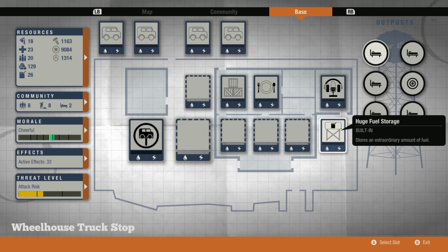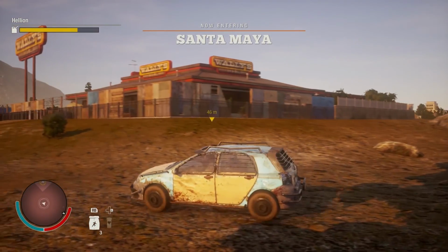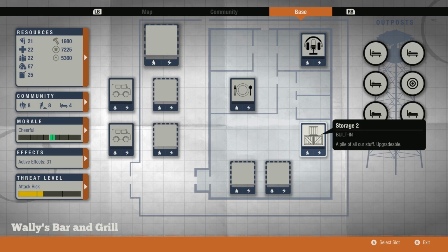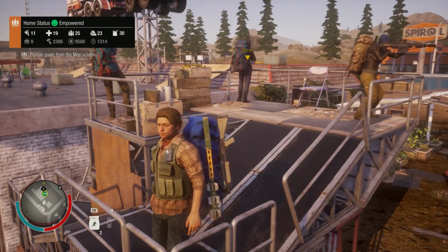These crappy built-ins leave you with really few options. Just one facility to customize. Just 4 small facilities to customize. It's not good. Once again, I would much rather live in Wally's Bar and Grill. It's located more in the middle of the map, and the customization options are pretty similar. But at any rate, that concludes my review.